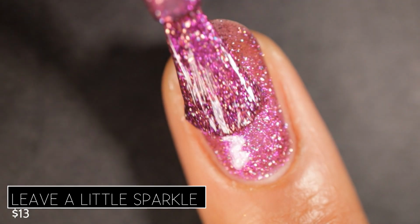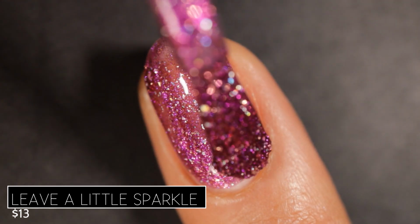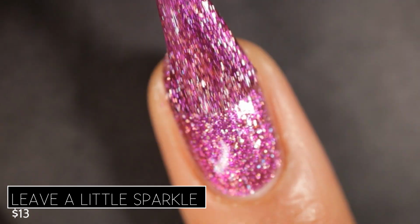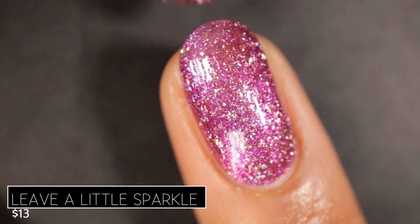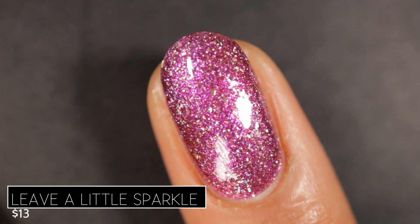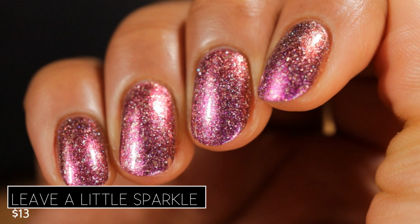This one had the same amazing formula as the others, but because of that deep, rich, saturated base color, it did build up just a little bit quicker. I was able to get this one to reach full opacity in just 2 coats. If you've got longer nails, you may need 3, but if you're not being picky, I probably won't be in the future. I think 2 will look just amazing.